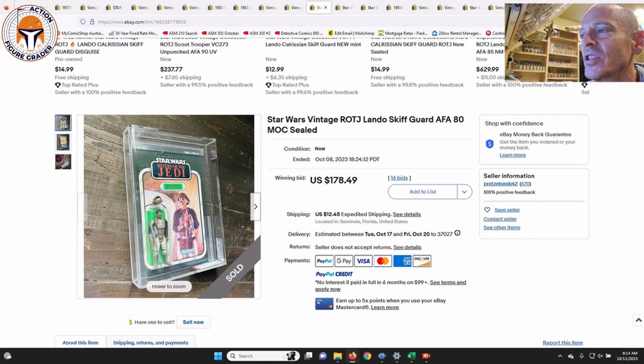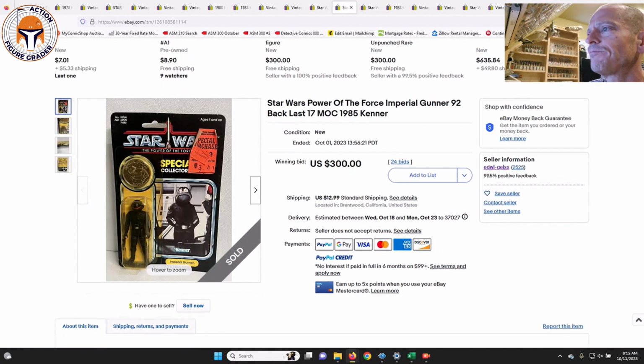Usually, Lando skiffs, they can yellow. I think I've got a 79 back, though, that is a clear blister. But this 65 back B, that's a pretty good deal. $178. That's less than what I paid several years ago for my 79 back AFA. I think it's an AFA 80 clear blister. So good deal on that one.